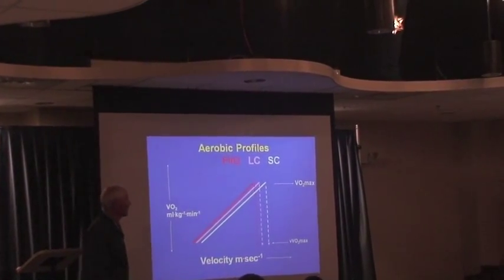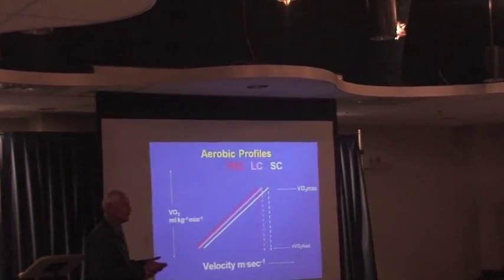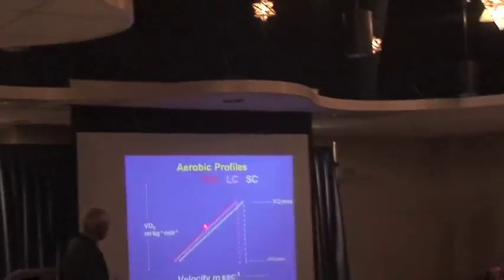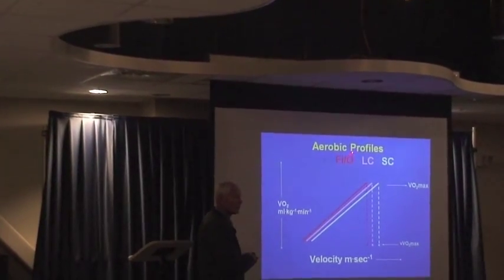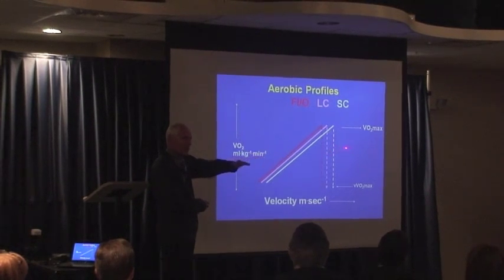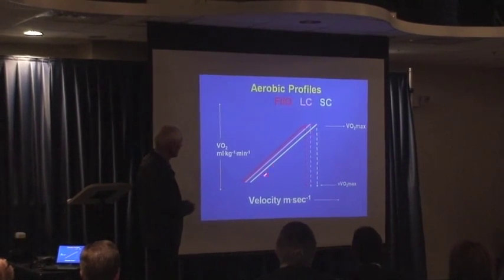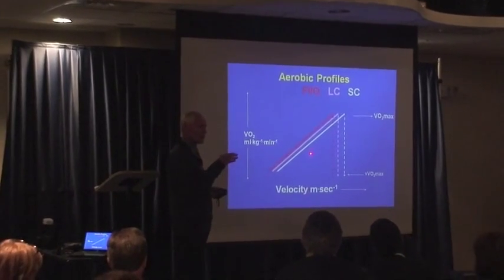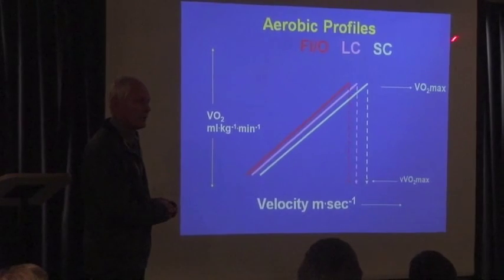Here's some swimming stuff. They have economy curves, just like runners do. The red curve is the economy curve in open water swimming, because you don't get turning. So it costs you more to hold a certain speed in open water than it would in the pool. This middle line is long course, and the bottom line is short course. It doesn't cost you as much energy to swim a certain speed at short course because you get to turn more often. And turns are rest.